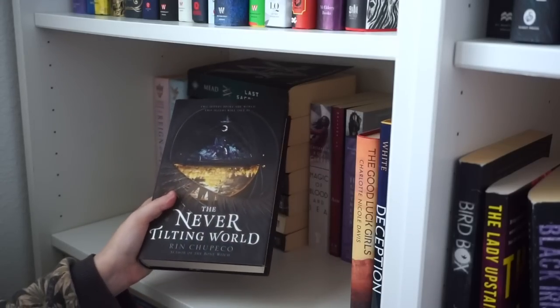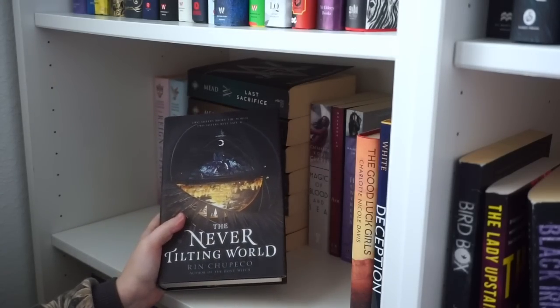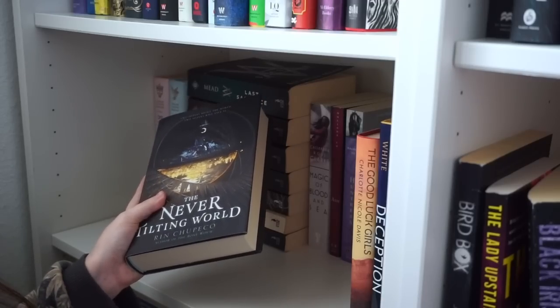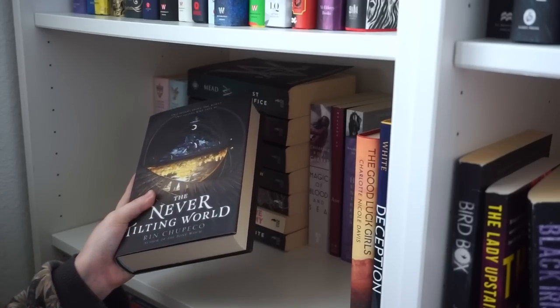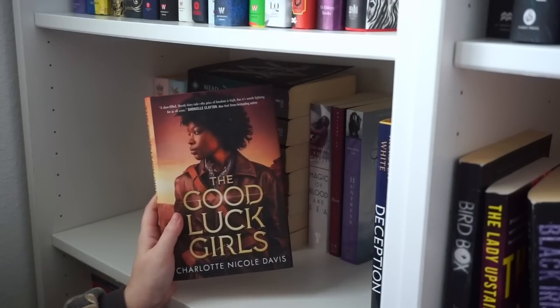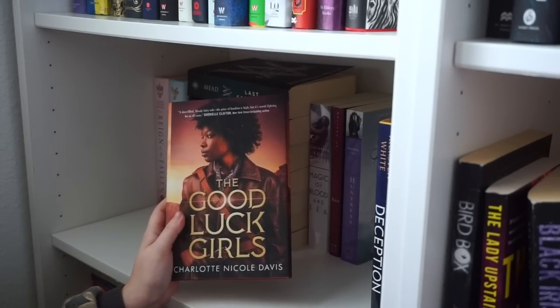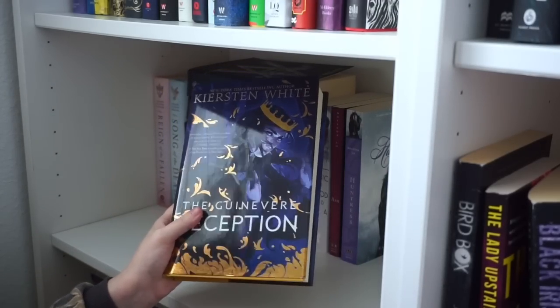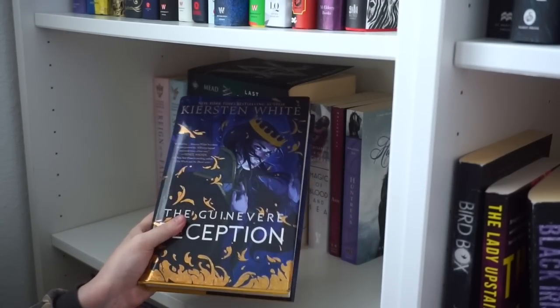The Never Tilting World by Rin Chupeco. I love Rin Chupeco. I have a lot of their books. However, I don't think I'm going to read the sequel to this, so I think we might unhaul that. I'll think about it. The Good Luck Girls, I also read this, really liked it, but I don't think I'm going to continue the series. And same with this one, all three of those. I read this, it was fine. I'm not going to continue the series though, so I don't feel like I need to hold on to it.